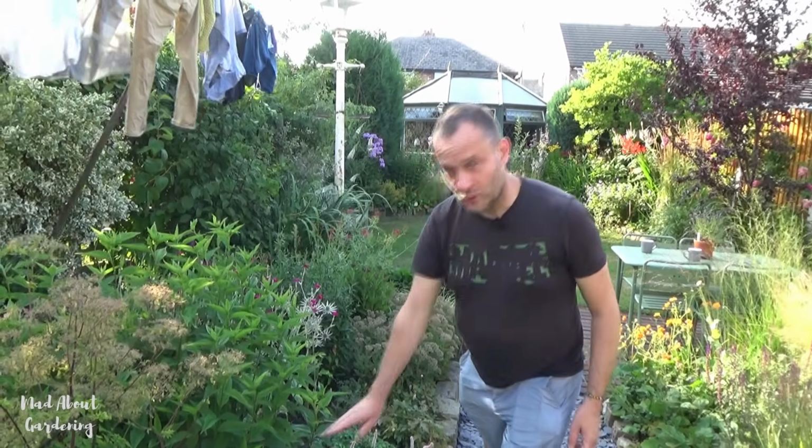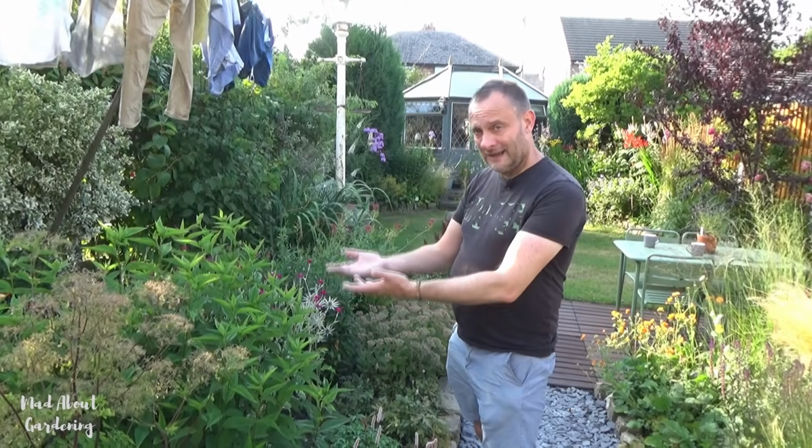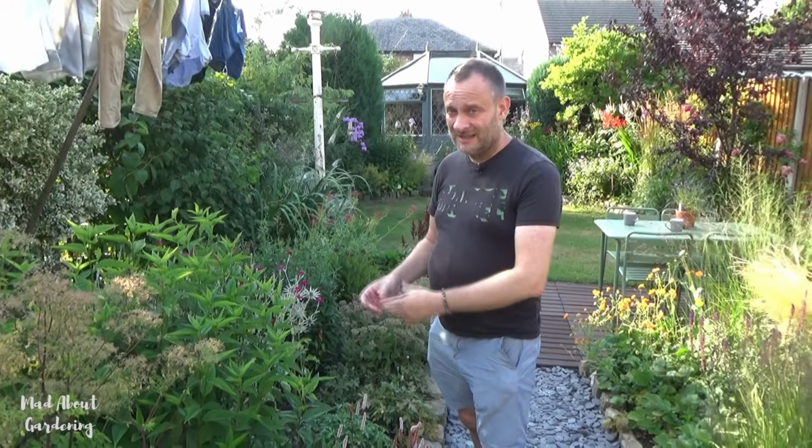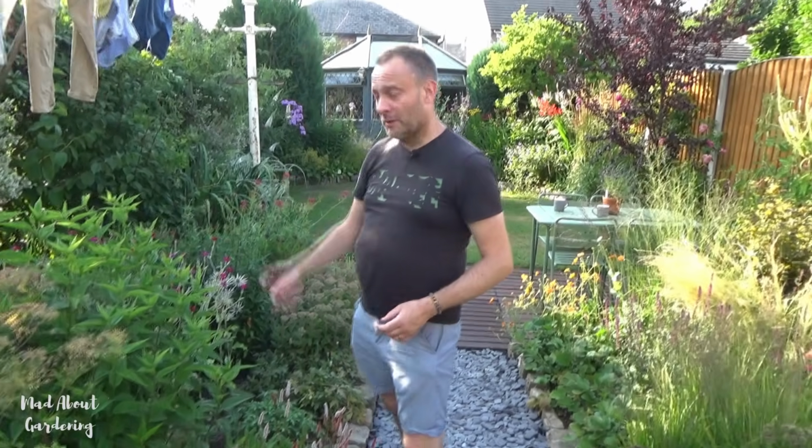It's called the Chelsea chop because you do it around the Chelsea Flower Show time. Chelsea Flower Show's on television, you do it around then. And the idea is however much height's on the plant, cut it back, let it come back again, and it's going to provide you with more flowers, more compact, less height. And that's what we wanted with this.